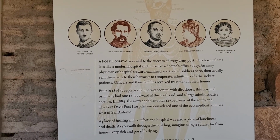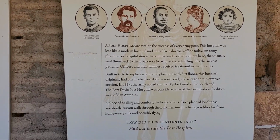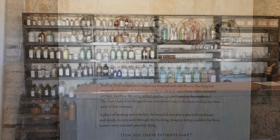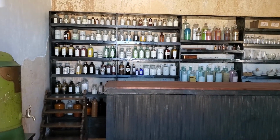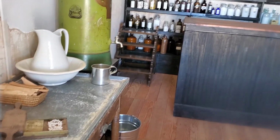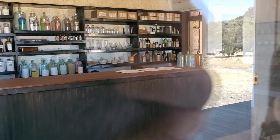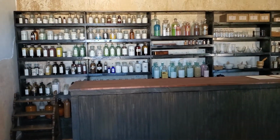If you check out my blog, you'll see that there's several signs like this talking about patients that were treated. And so you'll be able to see the chronology of these if you look at my blog. Here is the dispensary, where they dispensed medicines of all different types. I didn't see this at the other fort that I was at earlier in Texas, but very interesting. Very clean and well organized, actually.